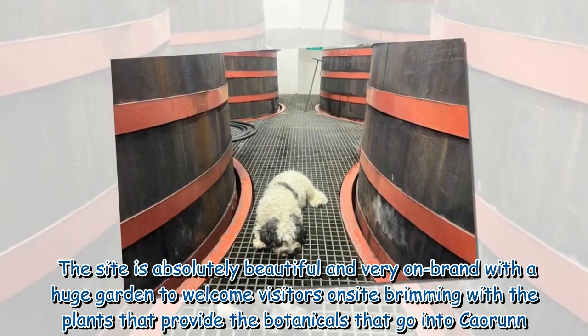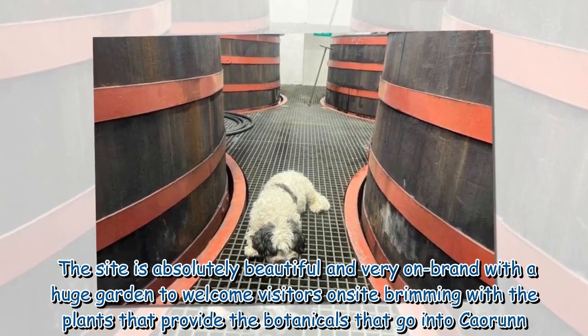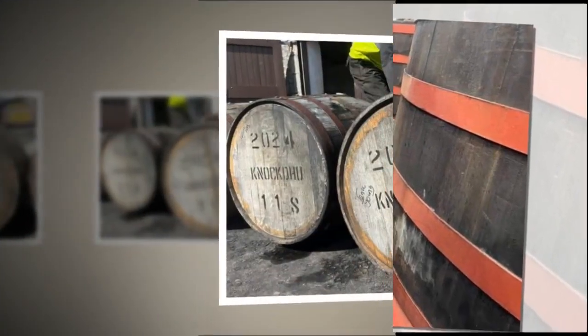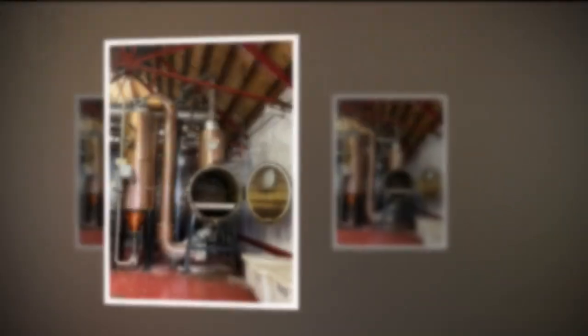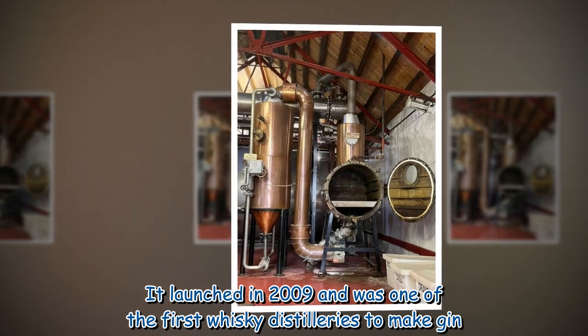The site is absolutely beautiful and very on brand, with a huge garden to welcome visitors on site, brimming with the plants that provide the botanicals that go into Caorunn. Caorunn is a London dry gin that is traditionally served with red apple. It launched in 2009 and was one of the first whiskey distilleries to make gin.